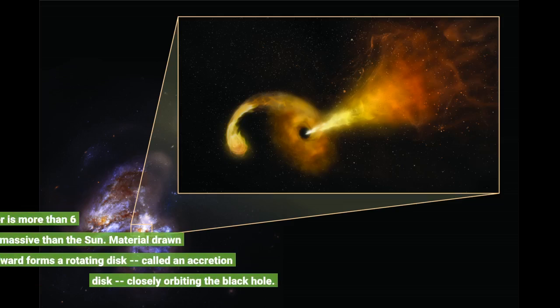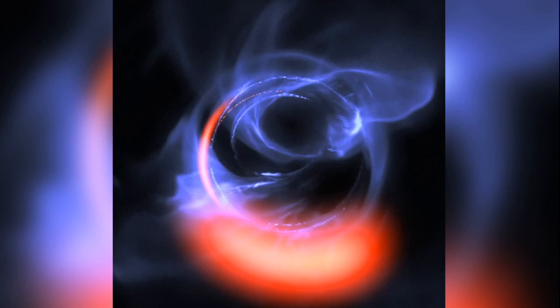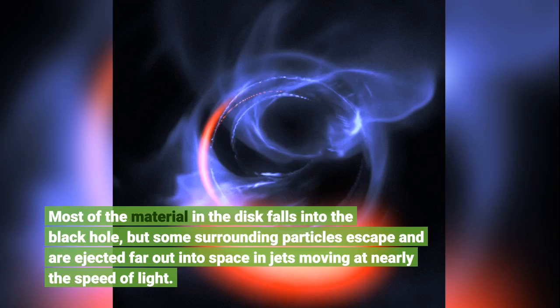The black hole at M87's center is more than 6 billion times more massive than the Sun. Material drawn inward forms a rotating disk, called an accretion disk, closely orbiting the black hole. Most of the material in the disk falls into the black hole, but some surrounding particles escape and are ejected far out into space in jets moving at nearly the speed of light.